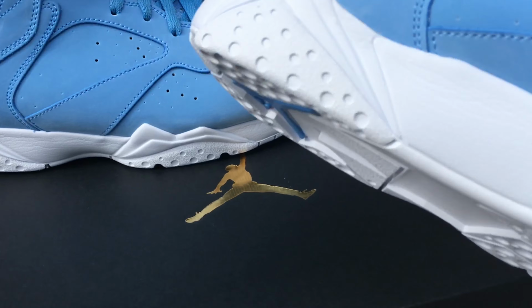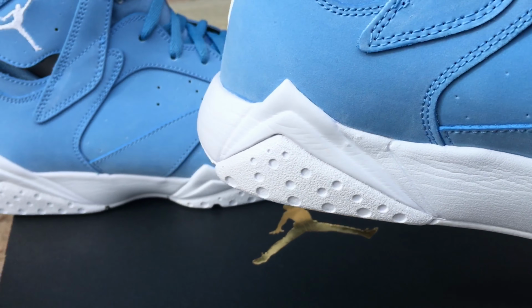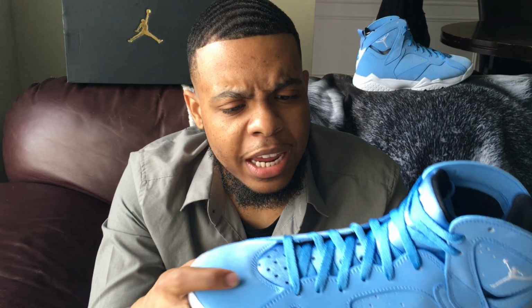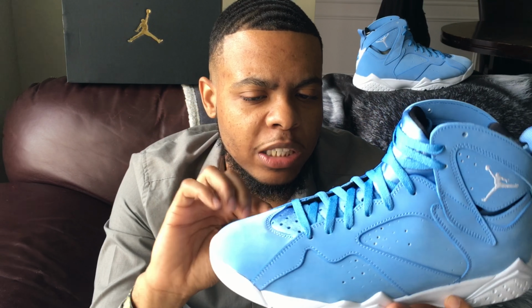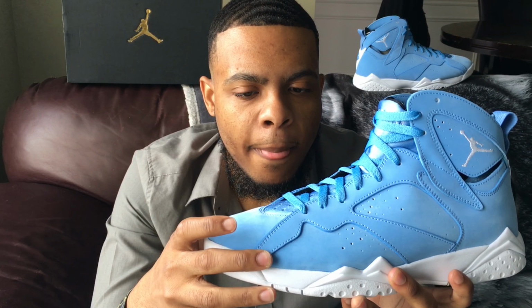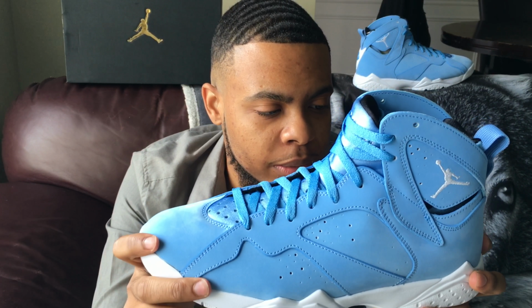Like, why do I get a shoe that looks like it's been worn? I even checked the toe box, and it almost looks like it has a crease on the toe box, but everything else looks fine. You have a crease on the toe box, but you don't have a crease on the side panels right here that make up that 23 that would show someone has put this on. So I don't know what that's all about.